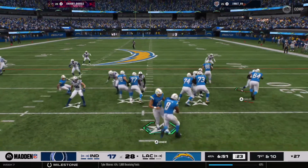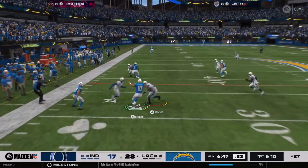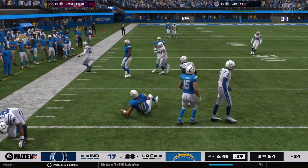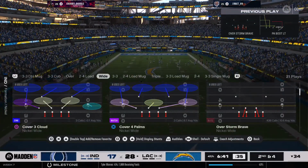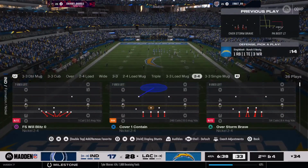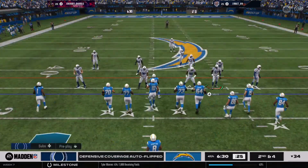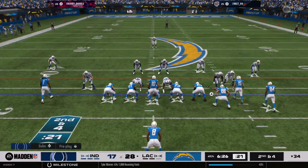Set. Now Herbert on the bootleg. He's going to keep it himself. Initially, Mike, a really good job by the defense. Nowhere to go with the ball for this quarterback. He's forced to pull it down and turn into a runner. A little slow reaction, and he's able to actually pick up a pretty good gain. From the 34, here's 2nd and 4.